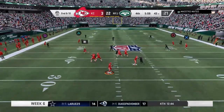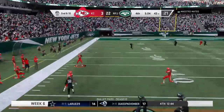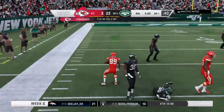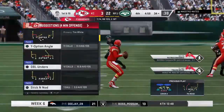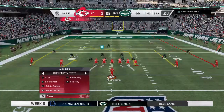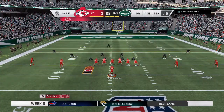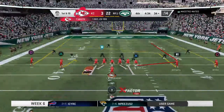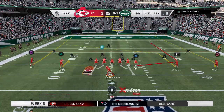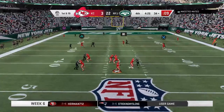Mahomes to throw on second down. That's complete to White. Now he's going to get this all the way down inside the 35. And that's going to be another first down as the tackle is made at the Jets' 34-yard line. So in Jet territory now. Here's 1st and 10 at the 34. And again, it's Mahomes.